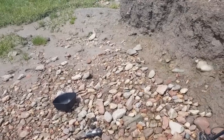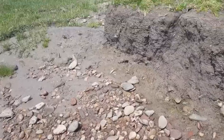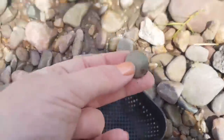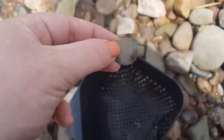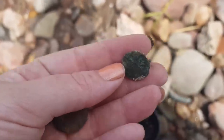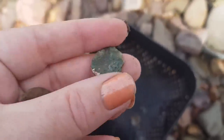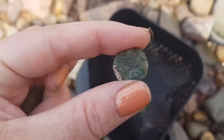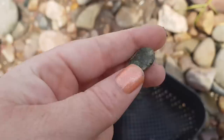Hi guys, so I'll catch up on a couple of little finds that we have had. First of all, Ryan found a penny, and it's a pretty modern one. And then he has just dug up this, which is another coin. I'm not sure how well you can see it, so apologies if it's not very clear. I'll take some photos of it. It is a coin, but it's really small, smaller than a normal penny.